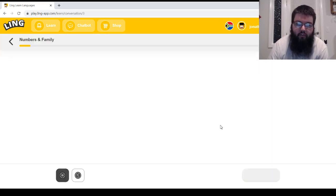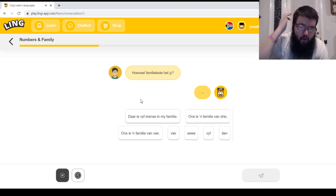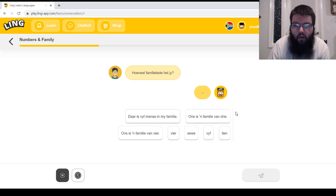I'll show you the one for this since I've not done this one yet. Hoeveel familielede het jy? So, how many family members do you have? And then you answer with how you would answer. So, ons is 'n familie van 5, so we are a family of 5. Ons is 'n familie van 3. I have a family of 3. Or daar is 5 mense in my familie. So we're gonna pick this one.